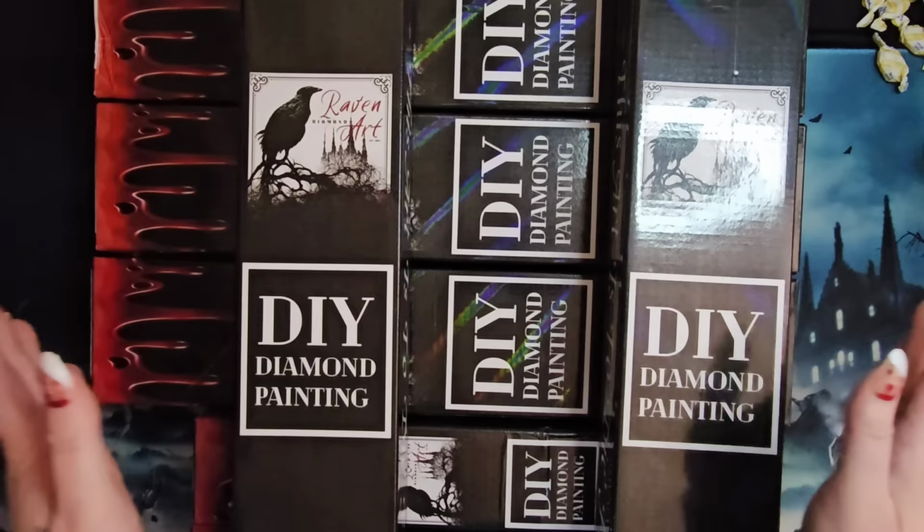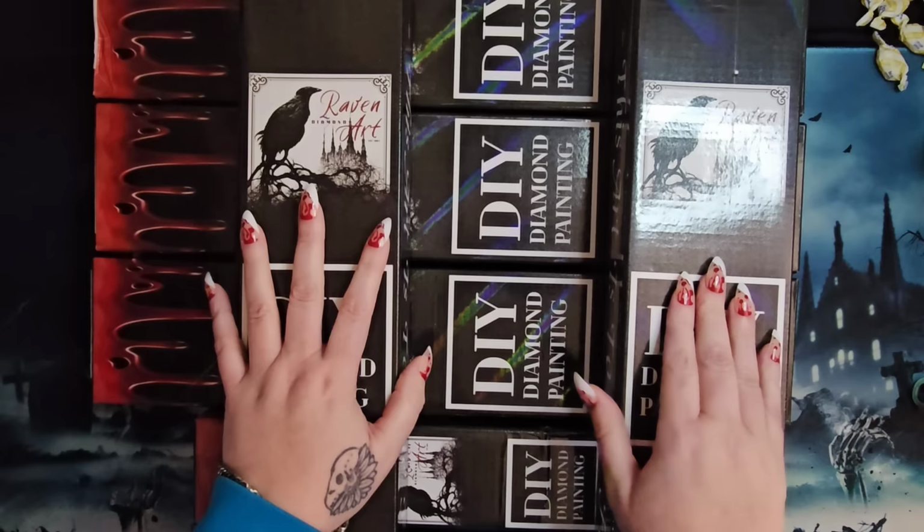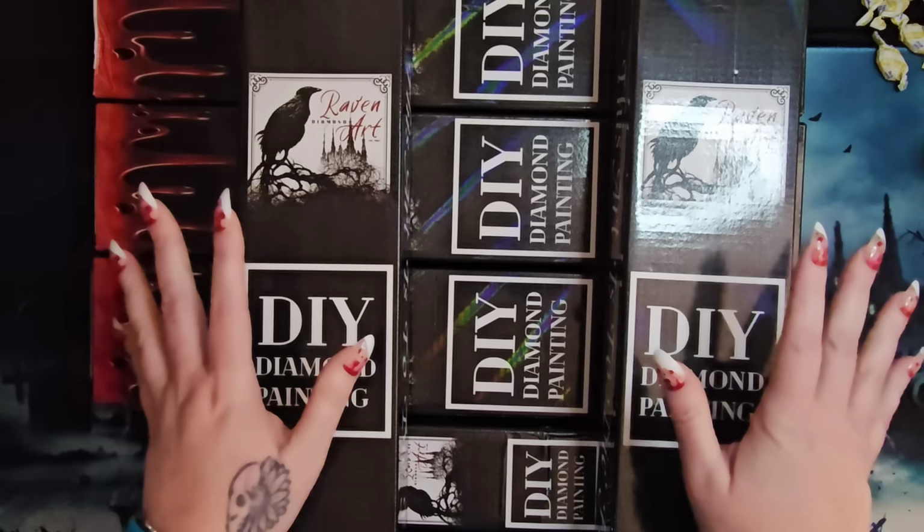So, they have all horror. It's all horror diamond painting canvases. They're unique, original artwork from what I can tell. They're images I haven't seen anywhere else, which was also very exciting. So I think that's about all I have.